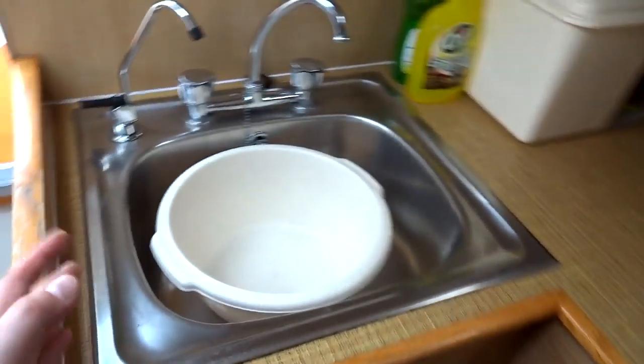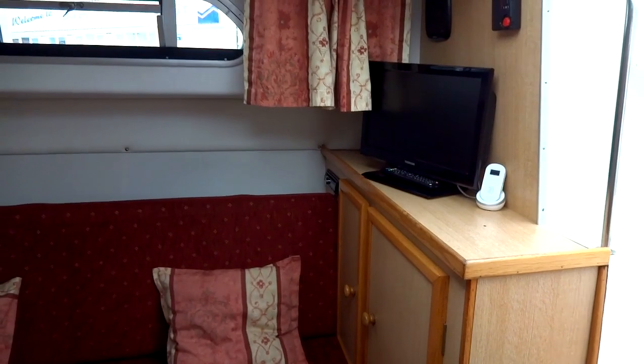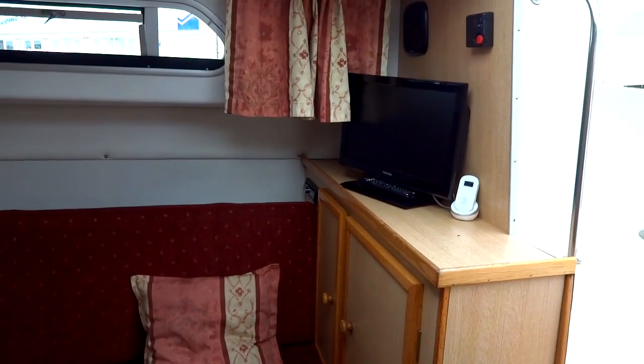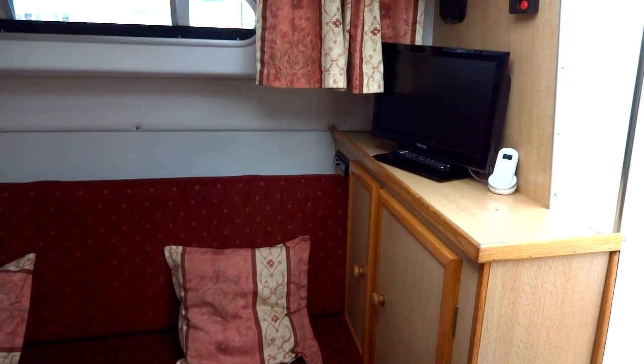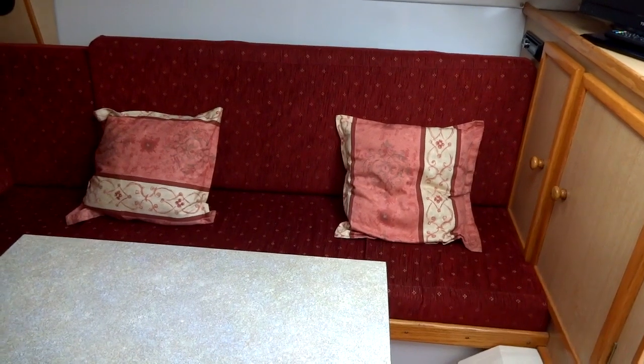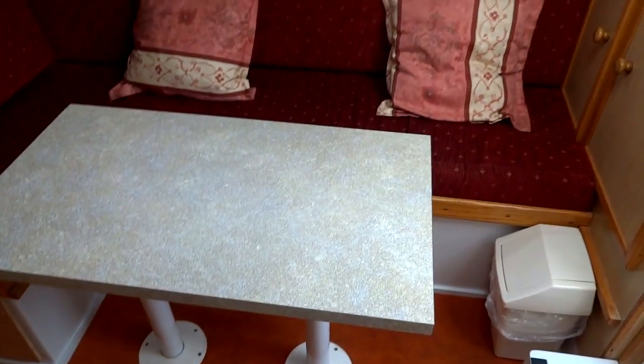You've got a very large sink with your fresh filtered water supply, and then as we look over here, you've got your 15-inch colour TV. You've got your heater, a Webasto system, blows hot and cool depending on what setting you use it for. Lovely new upholstery, as you can see, and it has new Flotex carpeting.